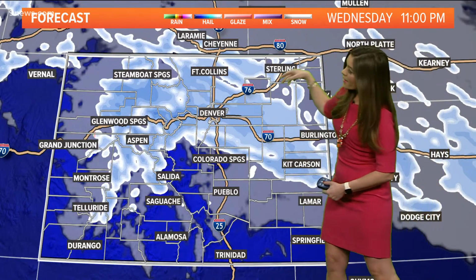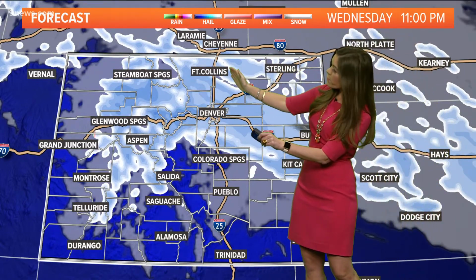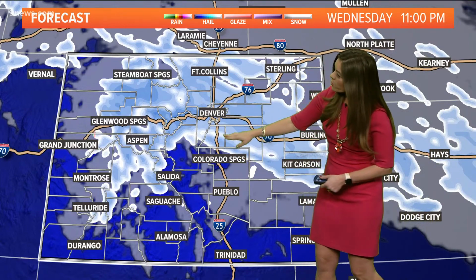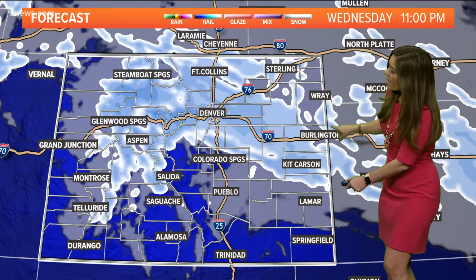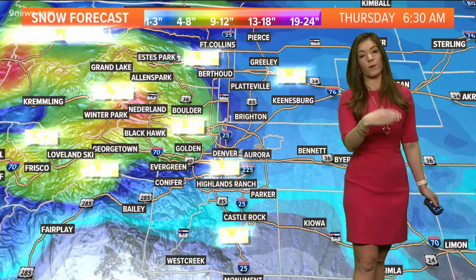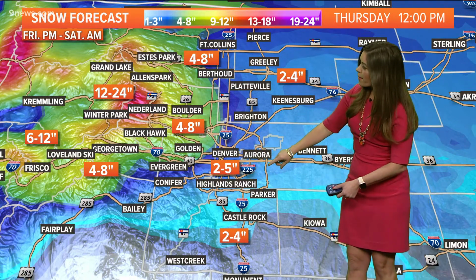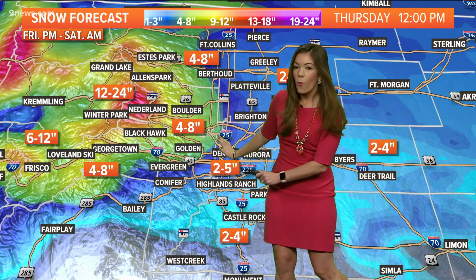By about 11 o'clock, I wouldn't be surprised if we see some heavier bands of snow set up closer into the foothills and then further to the south toward the Palmer Divide. This snowfall late tomorrow night stretches all the way off to the eastern plains, and it will be with us for early Thursday too. Right now, I just upped our forecast amounts. It looks like about 2 to 5 inches here in the immediate Denver metro area, with higher amounts the further to the west you go.